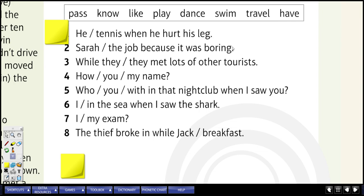Two, Sarah blank the job because it was boring. All right, so we have was boring. So this is a past continuous? No, but we do have Sarah. If you had something negative right here, would that make it a positive sentence? A negative sentence? The question already answered itself, right? So it's already definitely a negative sentence because it was boring. So that right there is giving you an idea of what to write. So you already know that she probably did not like the job, right? Because of the rest of the context. So Sarah did not like the job because it was boring.